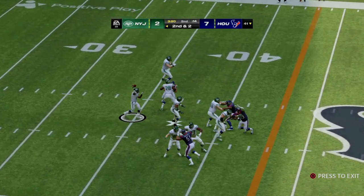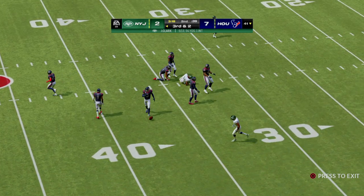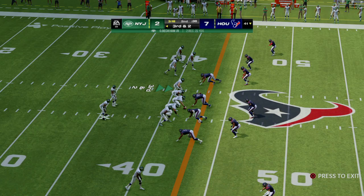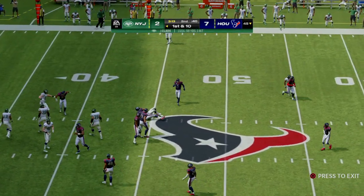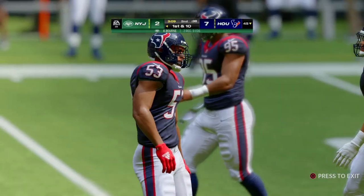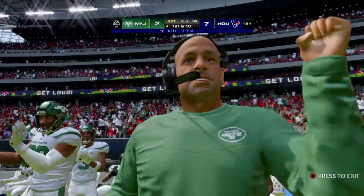Clark now, off play action. Toward the center of the field, but it's incomplete. After the incompletion, here now, third and two. Looking to throw, Clark. He's got his man, it's Kendrick Bourne. And he is going to have a Jets first down by a couple of yards as they're able to get four there on third and two.